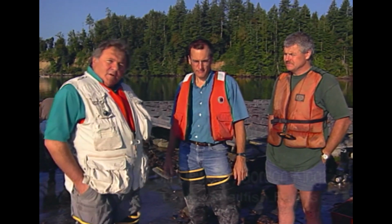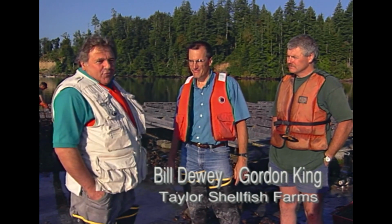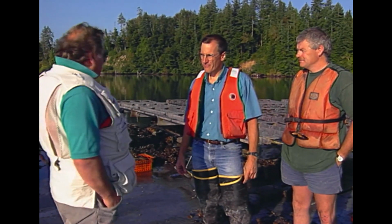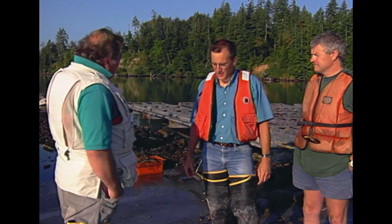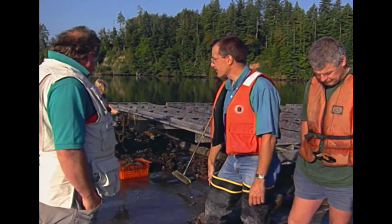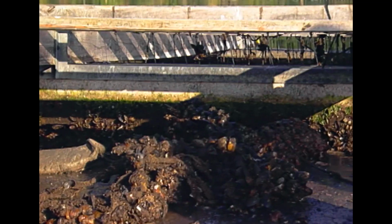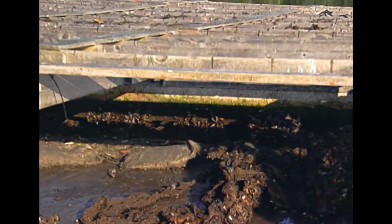Hi, we're here with Bill Dewey and Gordon King, and as you can see, we're on a raft in the middle of the Puget Sound here. Boys, explain to us what's going on. Now, this is all mussel harvesting. This is out on one of our mussel farms in Totten Inlet, and the mussels grow hanging suspended from ropes underneath this wooden raft, the 2x4 raft that you see beside me.